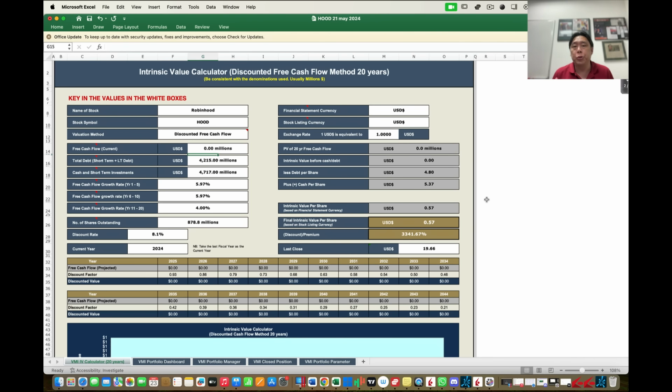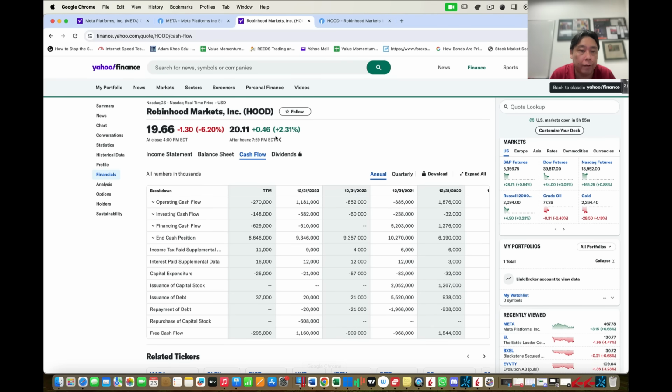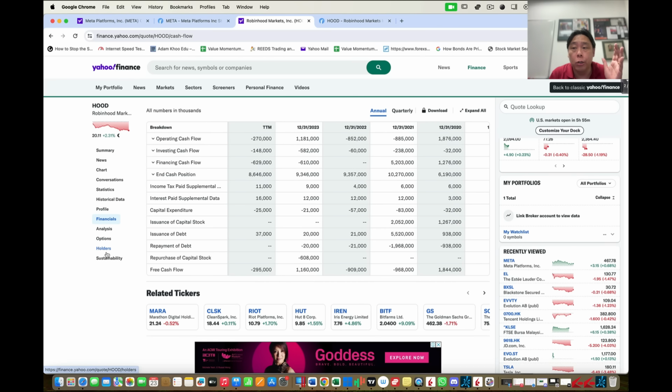So the first thing to do is to take a look at how much cash Robinhood is making right now, and then we project it to the next 20 years and discount it to present value. So going to Yahoo Finance, you can see that for Robinhood, it's actually losing money. For the last 12 months, they actually had a negative free cash flow of $295 million. And so what happens? I mean, it's negative. We can't put in a negative figure, right?